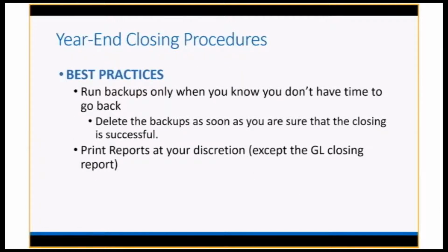Best practices when you're doing your year-end close. If you notice on the document that I just popped up on the screen and that I'm going to send you, it says on every single module you have to run multiple backups. All right, that is actually true. Those are Microsoft's recommended procedures.